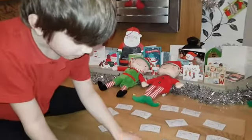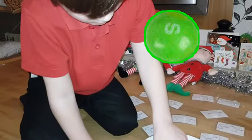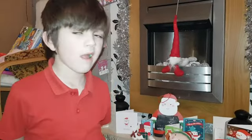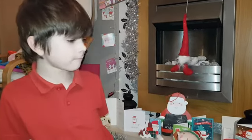Is it a sweet one? Mm-hmm. Sour. Green again. Oh, sour. Green again. Right, this is the last one. He's got a green one. And is it going to be sweet or sour? What do you think? It is going to be the last one. This is not the last one. Okay, let's do another one then after this one.